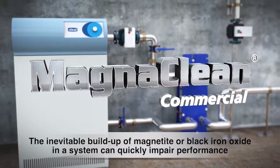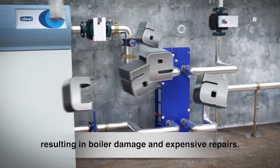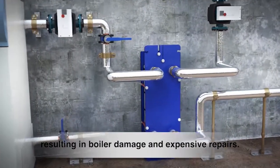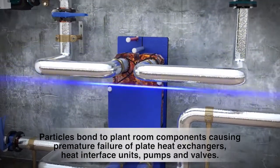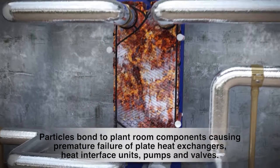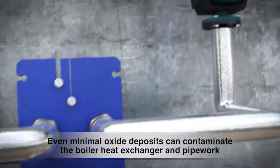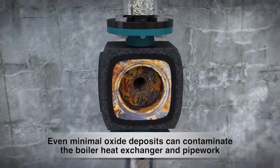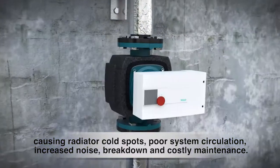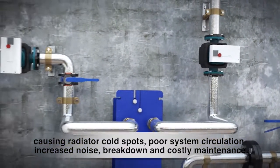The inevitable buildup of magnetite or black iron oxide in a system can quickly impair performance, resulting in boiler damage and expensive repairs. Particles bond to plant room components, causing premature failure of plate heat exchangers, heat interface units, pumps, and valves. Even minimal oxide deposits can contaminate the boiler heat exchanger and pipework, causing radiator cold spots, poor system circulation, increased noise, breakdown, and costly maintenance.